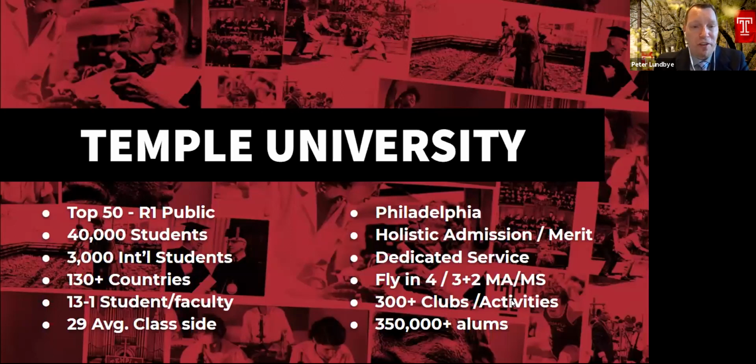We have great similarities to some of the nicest small private liberal arts colleges. Our student to faculty ratio is 13:1, and our average class sizes are about 29, which is outstanding for a large university. We use a holistic approach in our admission, which is why the session today is relevant to what we do. So if you have not done anything with a resume before, this is definitely your chance to brush up on that and use that as part of your admission process.